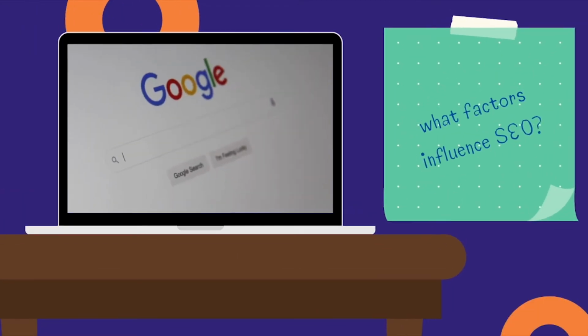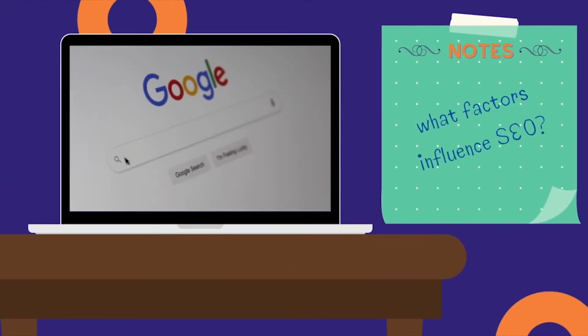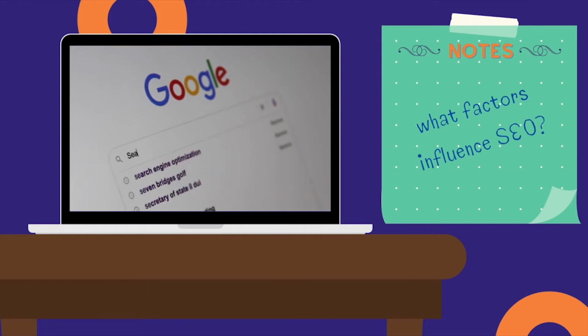Like we said in the beginning, SEO is a process, not a product. So no one can guarantee moving your website to number 1 on Google. But you do have control over many factors that influence SEO, and through careful research and effort, you can improve your ranking over time. Let's briefly break down some of those important factors.